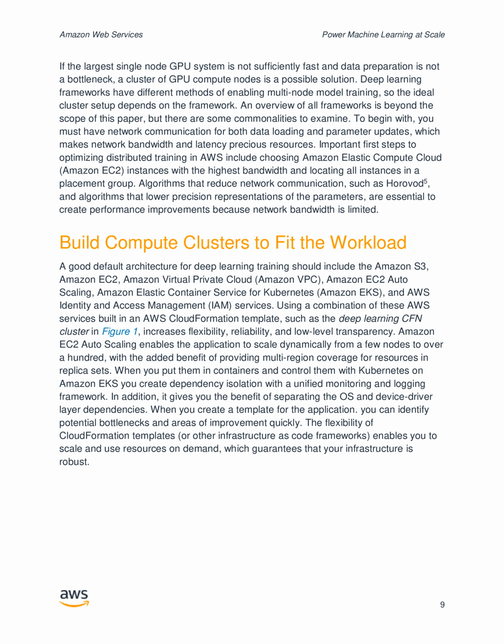Important first steps to optimizing distributed training in AWS include choosing Amazon Elastic Compute Cloud (Amazon EC2) instances with the highest bandwidth and locating all instances in a placement group. Algorithms that reduce network communication, such as Horovod 5, and algorithms that lower precision representations of the parameters, are essential to create performance improvements because network bandwidth is limited. Build compute clusters to fit the workload.